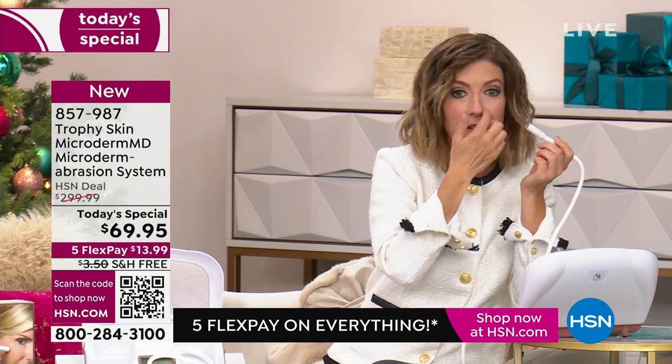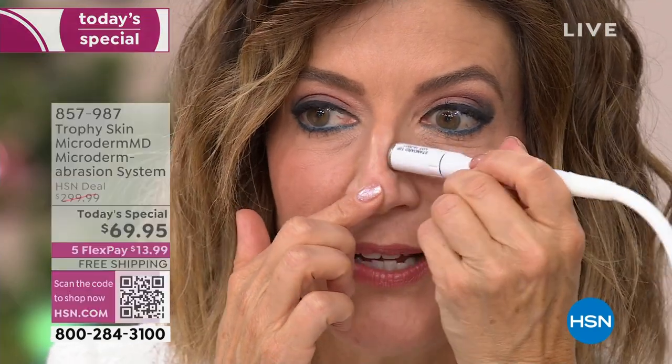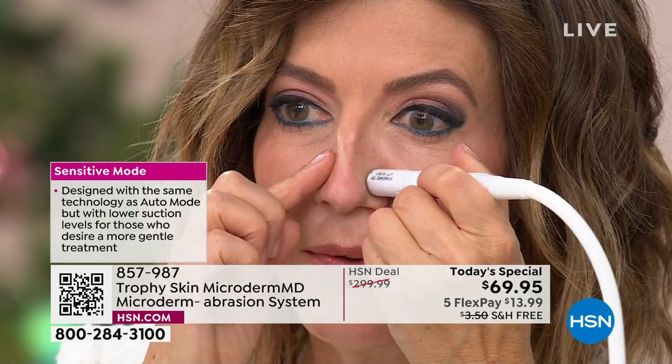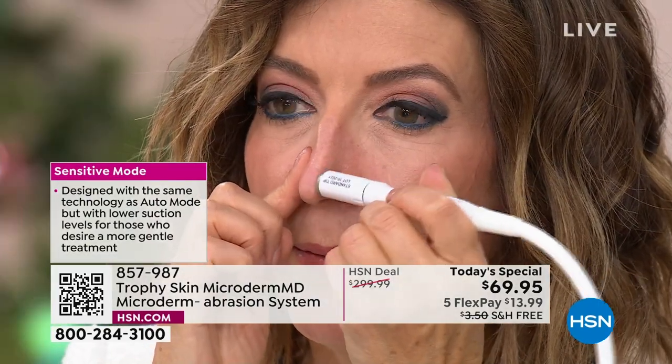All right, so I noticed a lot of dry skin on my nose. So what path should I be taking on my nose? Just kind of like down the bridge here? Yes, you can go down the bridge or you can even go with little small strokes. All right, there you go. Yep. And it will show you specifically even how to go.